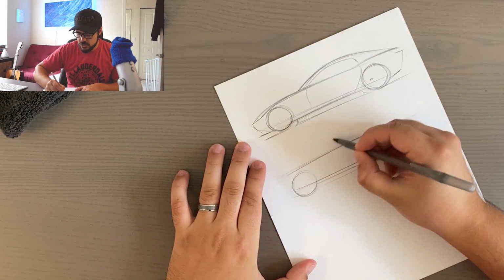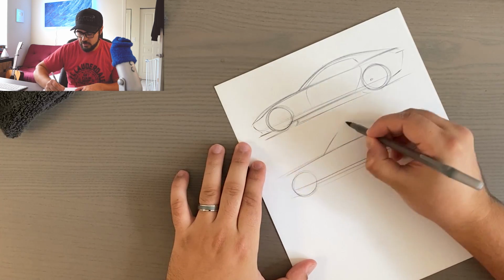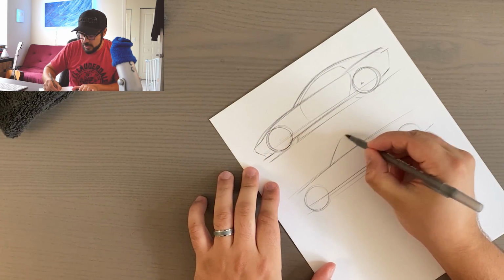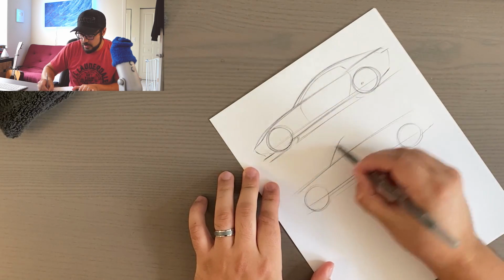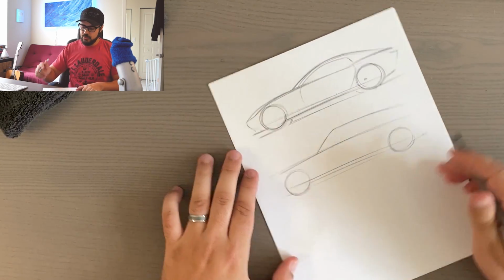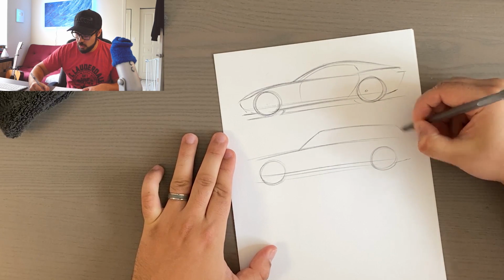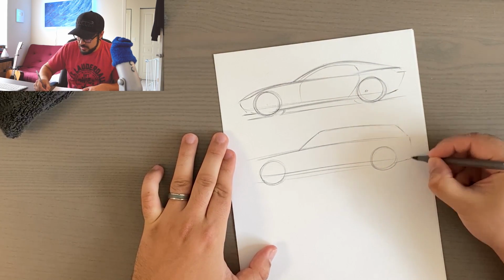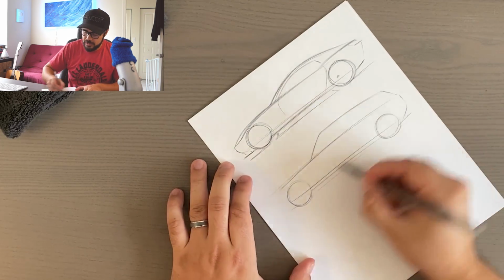And now here comes the fun part, and what makes a wagon is the stretched out greenhouse in the back, specifically. So the A-pillar starts as regular, like you would have with any sedan, but here it doesn't dip directly, it stretches further back and creates another beautiful long line like that before it dips somewhere here. And this, of course, makes a traditional looking wagon like this.